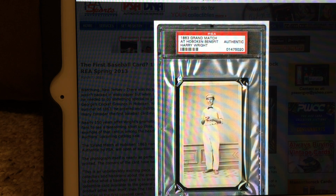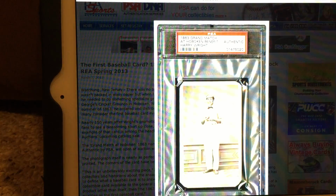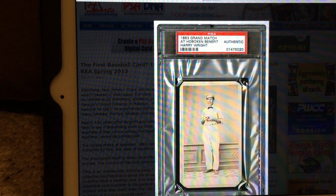The interesting thing about this card is that it was used to promote two cricket matches and a baseball game. People that say this is not the first baseball card argue that the grand match for this was a cricket game and not a baseball game, which is why some people say this is not the first baseball card.